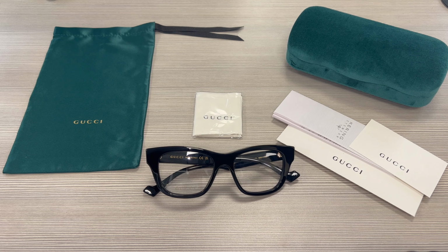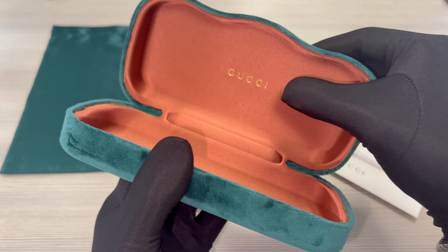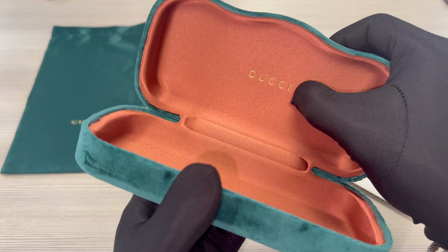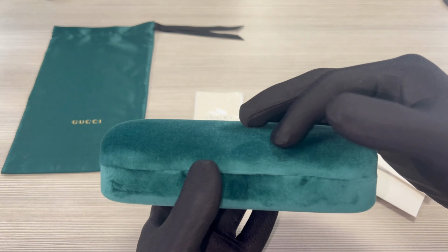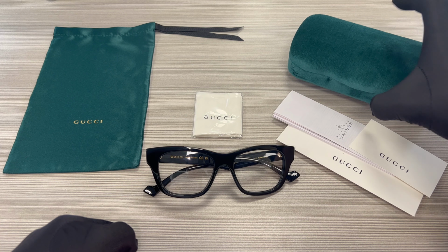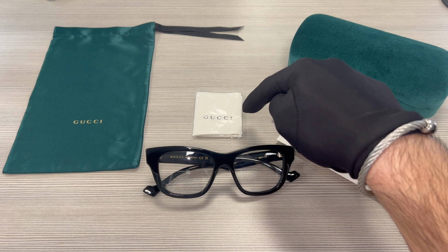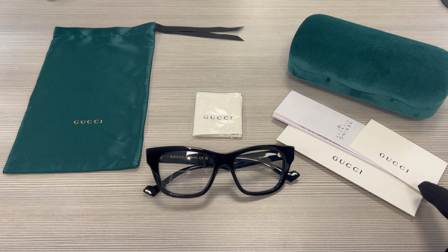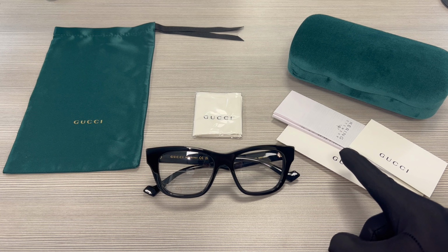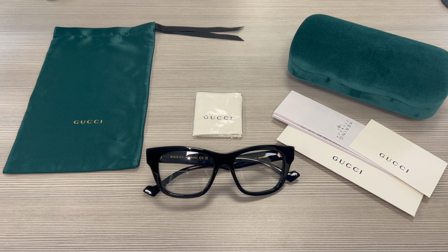The glasses also come with a Gucci hard case, although color and style may vary. And on the inside of the case is the Gucci logo in gold. A Gucci dust bag, a white and black Gucci cleaning cloth, a Gucci authenticity card, and a manufacturer booklet. This manufacturer is Caring.